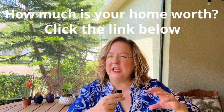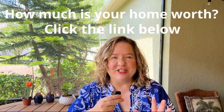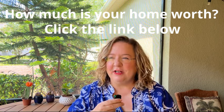So we want to look at doing minor renovations that have the highest return on investment. To get the maximum sales price, you need to make a strong first impression. You want to refresh your space, but you definitely don't want to do a major overhaul. This is not the time. You want it, again, refreshed.